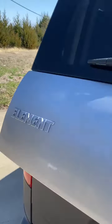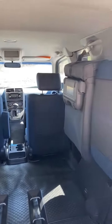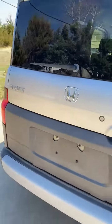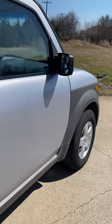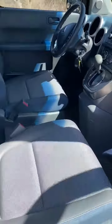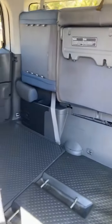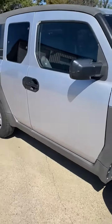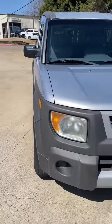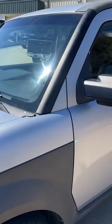Very cool car. The seats fold up. Plenty of room for cargo or sleeping or whatever you want to do. Just in wonderful, wonderful condition. Plastic is not faded like you see on a lot of them.